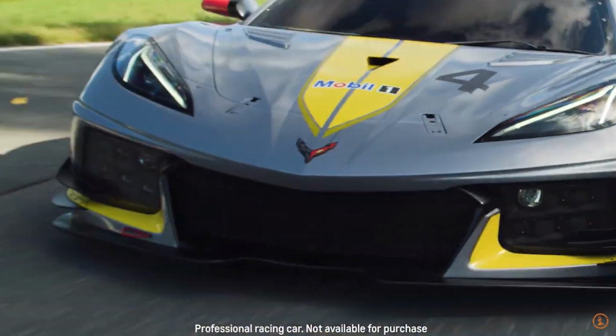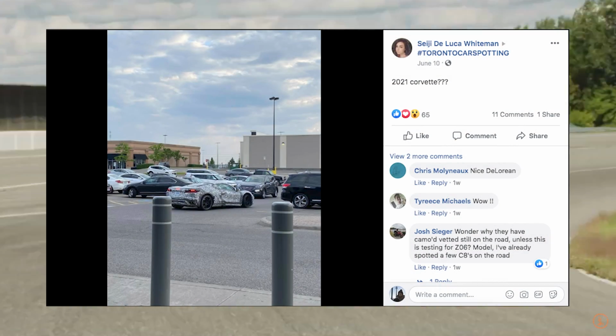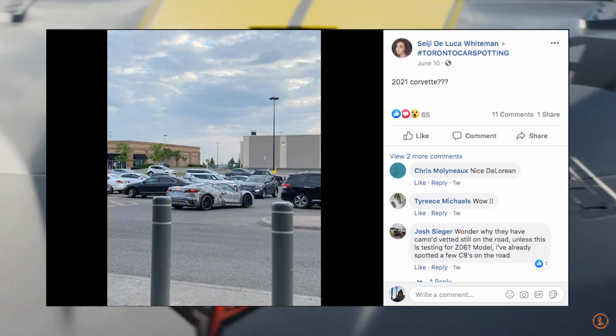Finally, this one is geared towards the fellow Canadians. A camo C8 has also been spotted doing the rounds in the Toronto area. It was posted on the Toronto Car Spotting Facebook group and had me ecstatic when I first saw it. I mean, I'm still pretty excited right now.